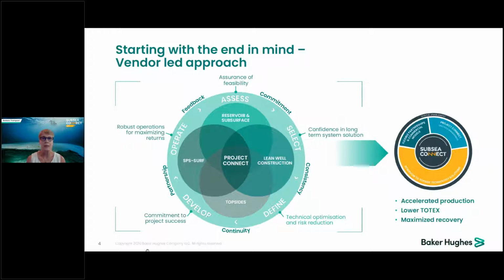All working together from the beginning and through the entire assess, select, define, develop, and operate cycle of what a project should do. And what are the benefits? Accelerated production, you've heard that a lot. There's also lower TOTEX and maximized recovery. So let's start with accelerated production. What does that look like?